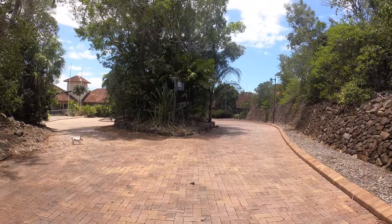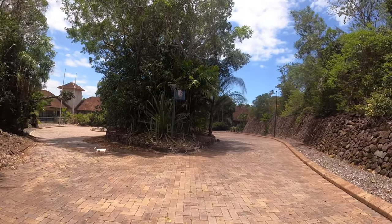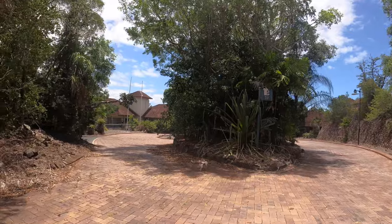But the full commercial kitchen's still in here. It's pretty crazy, all the stuff. It's fully set up, you can see. It's pretty wild. But now we've moved along to the resort.